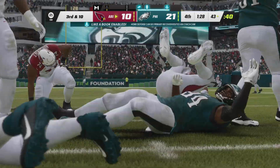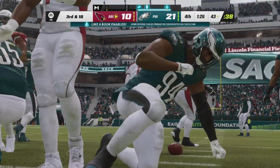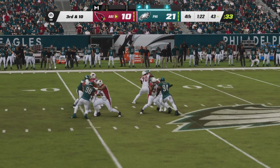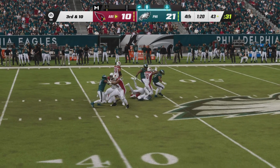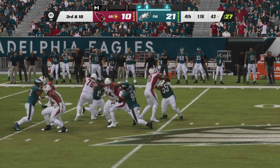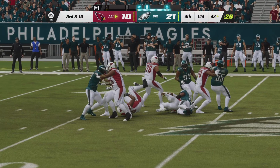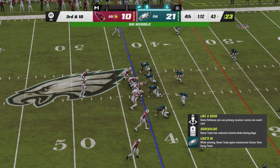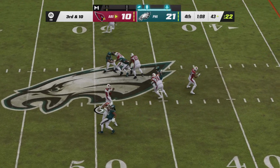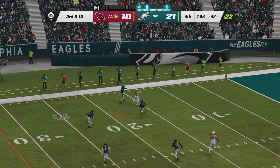Pressure comes, and down he goes. The Eagles get there for the sack. Josh Sweat rushing in and bringing him down to the ground. Remember throughout my career here, defensive coaches always say, guys, you got to earn the right to rush the passer. Well, they put themselves in a great spot with this big lead, and they know they've got to throw the ball. These pass rushers have to be salivating. It is pin your ears back time indeed.